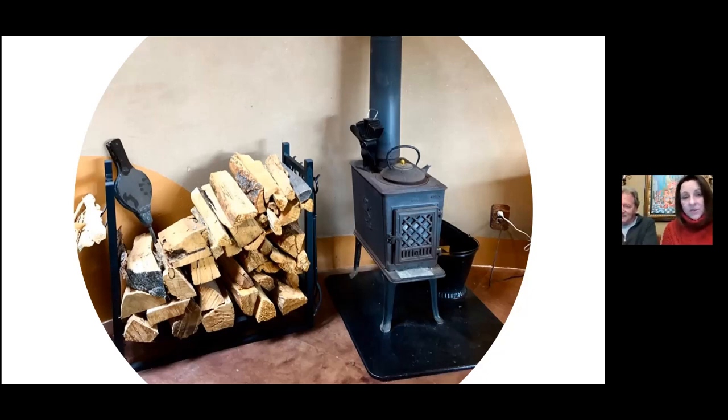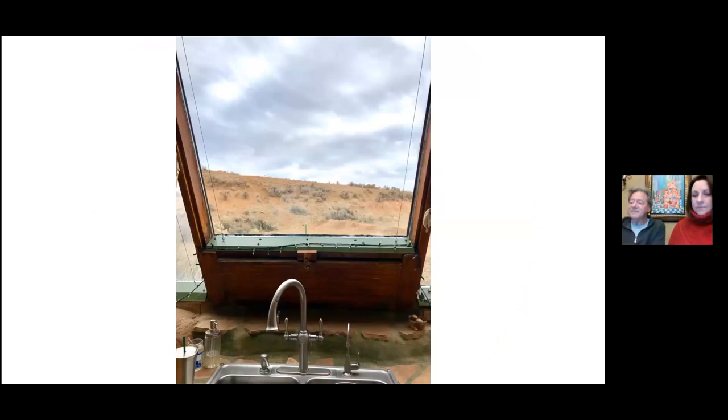So they literally took dirt from the gravel pit and stuck it to the walls. And you see bits of straw, and it's very much part of the earth. And then where you see the orange is where the wall has been repaired and painted. Yeah, just a view out the window, the backyard, and the kitchen.